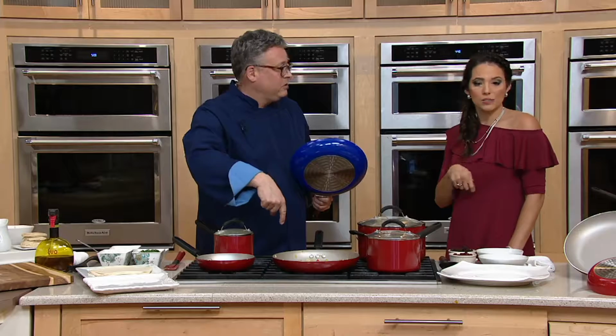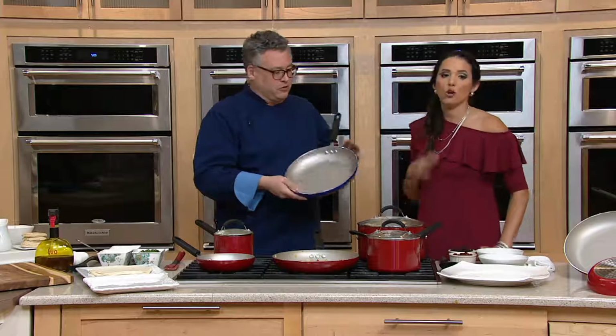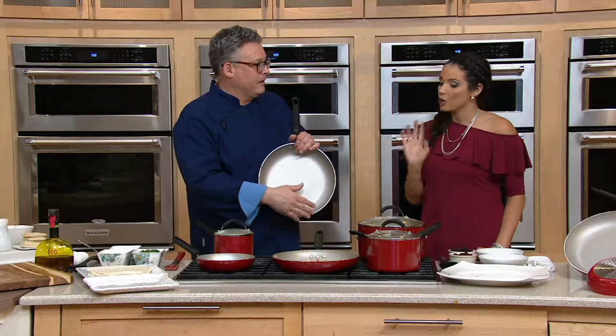We've also added the feature of the induction plate. So you have the impact bonded induction plate here, so we can actually use this on all cooktops now: coil, glass, ceramic, gas like we're doing here, and induction. So you're ready for the future. Don't worry about what it is that you have at home, whether it's gas or anything like that. You've got it covered here.